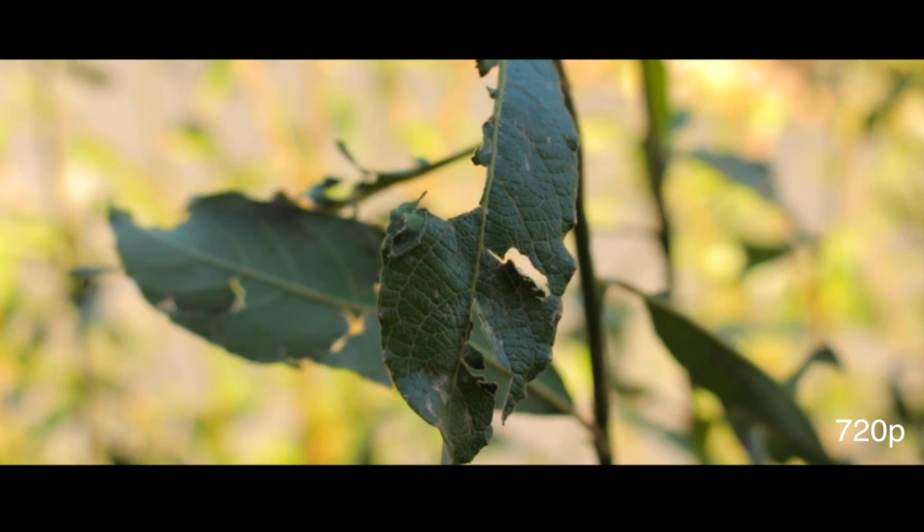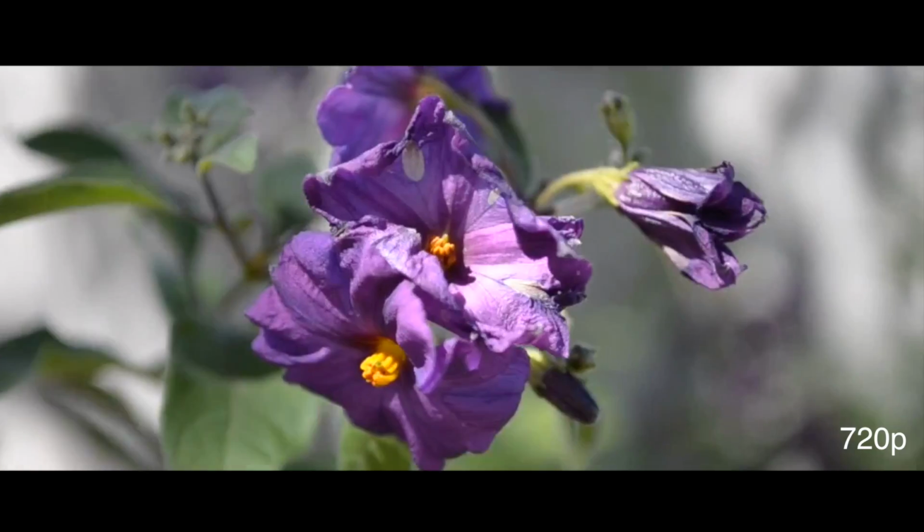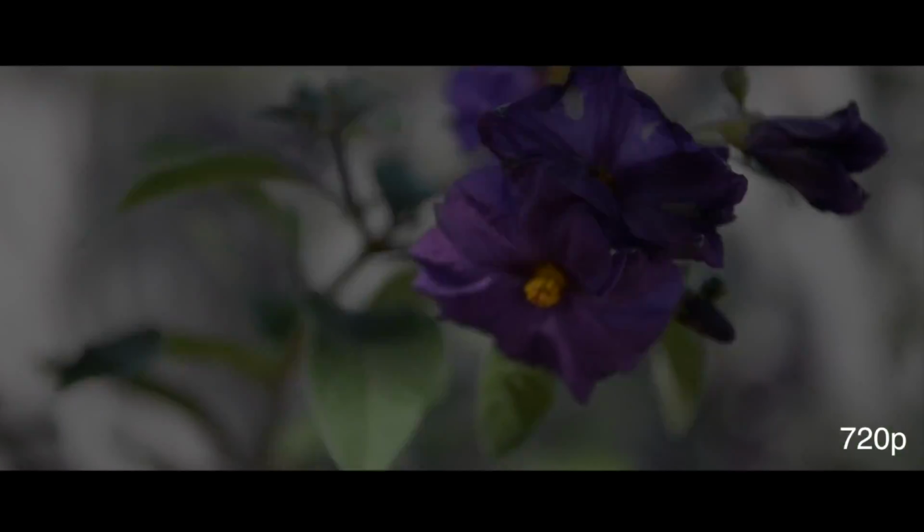Alright guys, so we're going to look at this first clip, and both of these shots are actually shot in 720 between the Nikon and the Canon, and I want you to see if you can spot the difference. I'm not going to tell you which one it is, but you're going to have to look and see for yourself. Alright, so which one do you think is the T5i or the D3100?